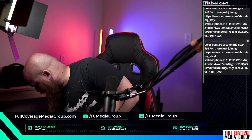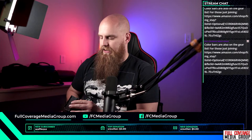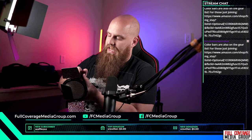These little guys do take DC power. You can plug in a power inverter right there. It also, this is a really cool feature, takes AA batteries, so you can put six AA batteries in this thing. You can use rechargeables, which I think would be the best option. But I think the best battery life is this battery that goes on top, which is an NPF.